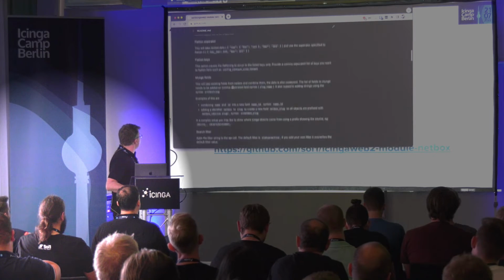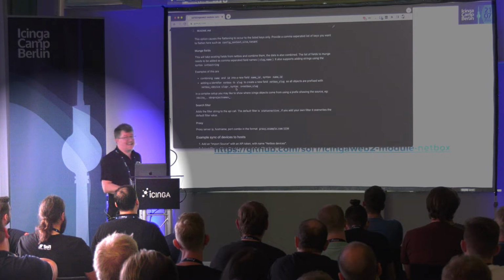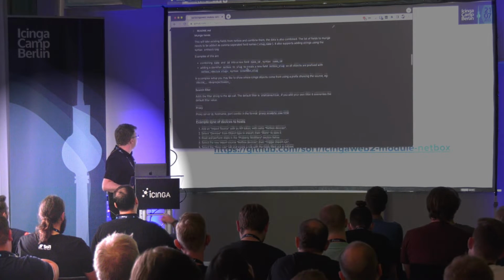There was another point in here Matt wanted me to point out, which was he loves this Munge Fields feature, which I still don't understand. I'll get him to explain that to you later. That joins things together so you can make more sophisticated fields.